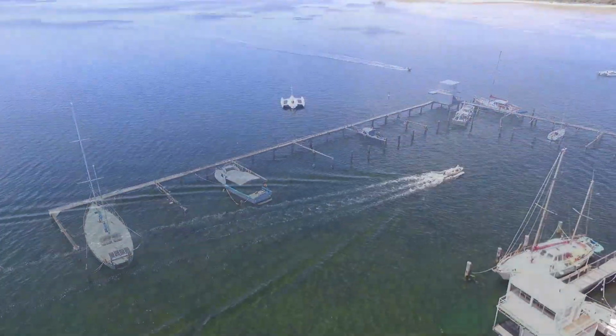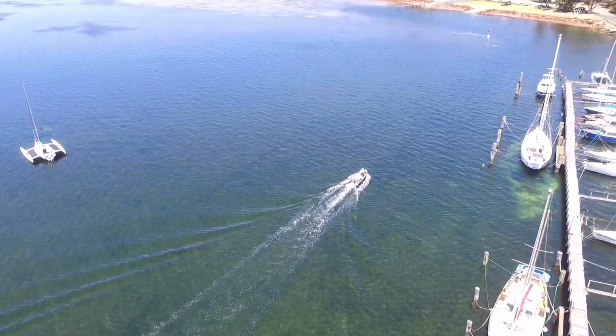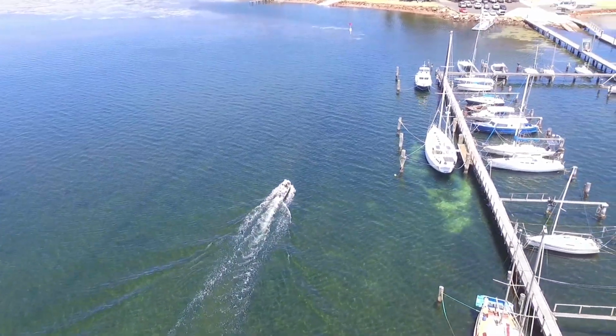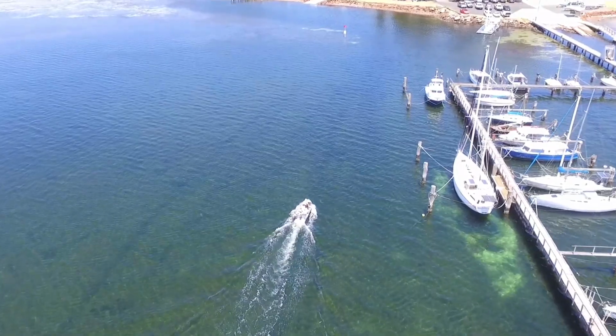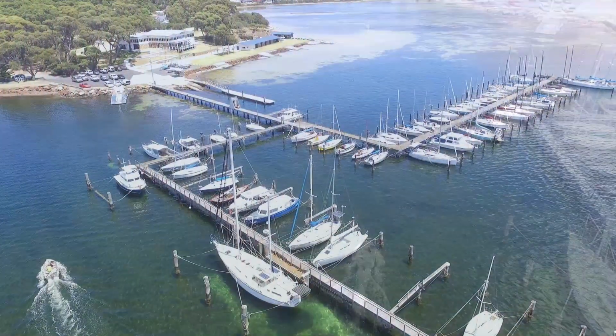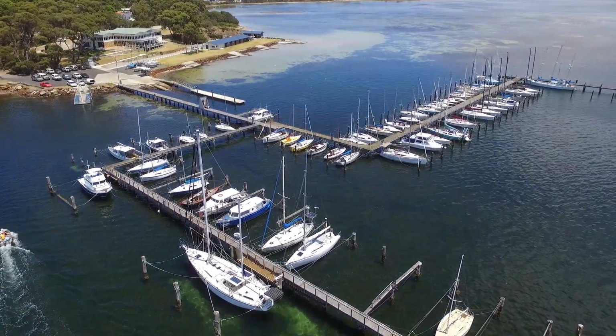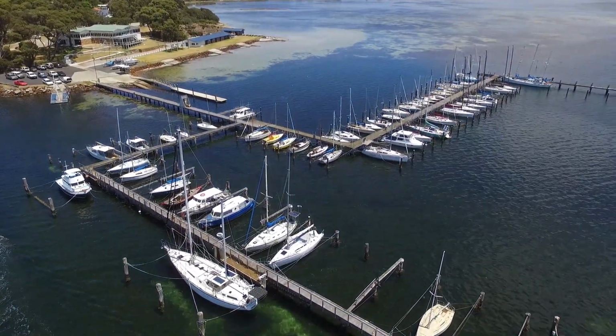I see someone's coming in from a bit of a fishing trip. You can see larger boats too on this outer pontoon where the water is a little bit deeper. There's also launching ramps and you can also pull your boat out to be cleaned. And there's a little work area too, just off in the car park as well.